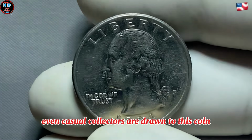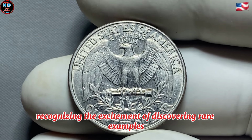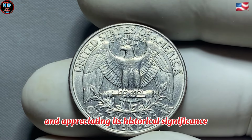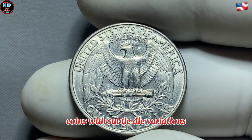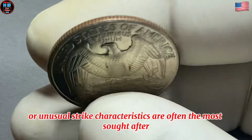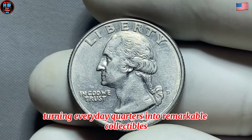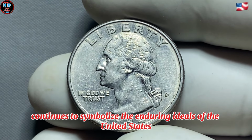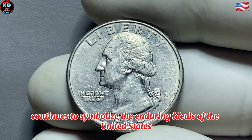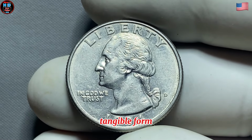Even casual collectors are drawn to this coin, recognizing the excitement of discovering rare examples and appreciating its historical significance. Coins with subtle die variations or unusual strike characteristics are often the most sought after, turning everyday quarters into remarkable collectibles. The eagle on the reverse continues to symbolize the enduring ideals of the United States, offering both beauty and meaning in a small, tangible form.